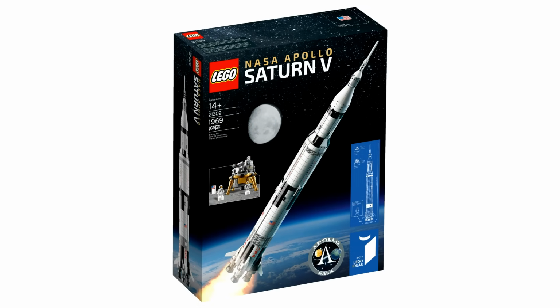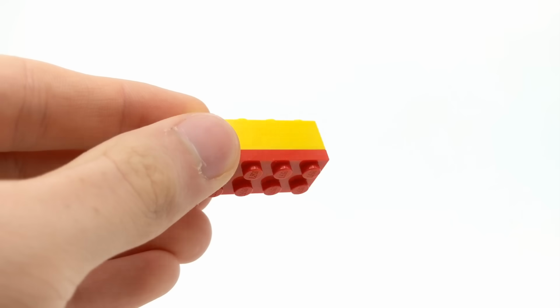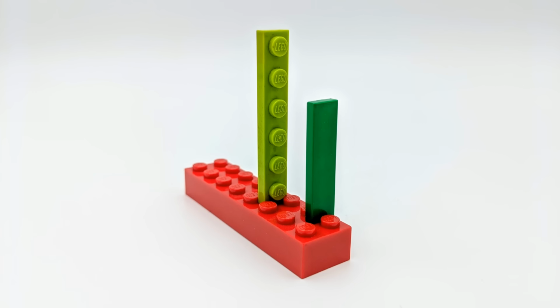The LEGO NASA Apollo Saturn V brought back a peculiar building technique that most LEGO fans had considered to be one of the banned LEGO techniques. Now, for context, this includes any sort of building where you put 2 LEGO bricks together in order to create, let's say, a double-sided brick, or wedging a brick perpendicular to another brick.